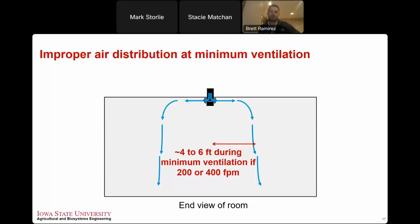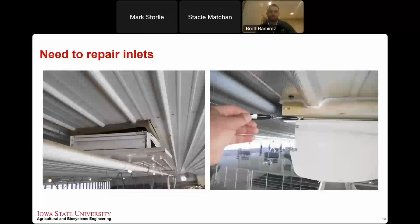Another thing that I see a lot of people do is they will close one side of their inlets on both rows. And again, what they're doing is reducing that opening and really driving more air through the other openings to create that better air jet for mixing. So if we have a constant ventilation rate, the more we open that inlet, the lower the airspeed is going to be, and vice versa. And so that's how we can control and help set those inlets.